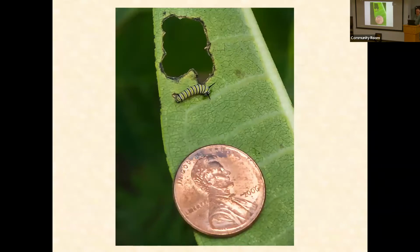So here's a monarch caterpillar that's already shed its skin once and is on a leaf, and I put a penny next to it to just show you how small it still is, even though it's already grown big enough to shed its skin once. And do you know how many times a monarch will shed its skin? 4 times overall it will shed its skin. And that's because it eats so much and so fast it grows, its skin can't stretch far enough. So it just kind of wriggles out of it and gets new skin and starts growing all over again.